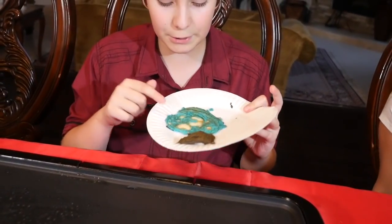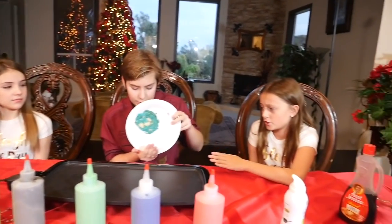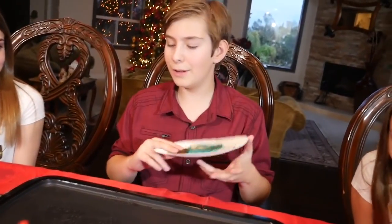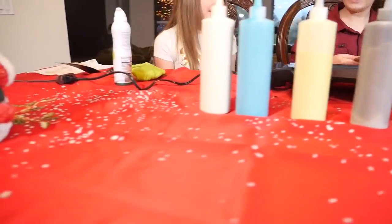So this was supposed to be a snow globe. You can see it's kind of snow globey. That looks like a fish. Oh no. You broke the fish. Oh no. So it's kind of like a snow globe and it did half its job. It snowed. So yeah. The reason why I guessed it is because you basically made it snow.